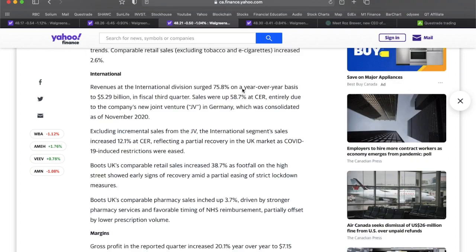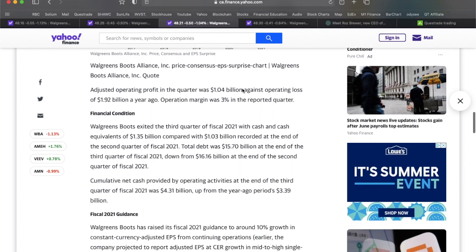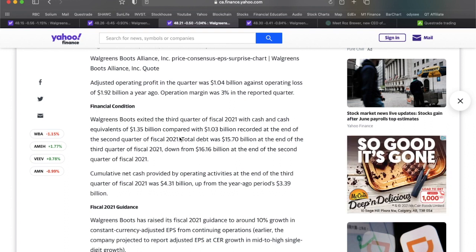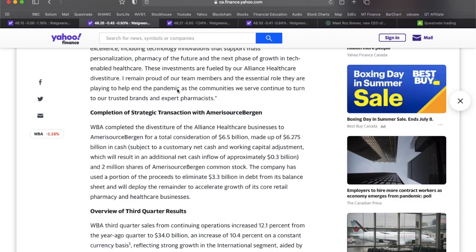Now, another thing that's super exciting here has to do with their cash position. So if you scroll down here, you can see they exited the quarter with cash and cash equivalents of $1.35 billion compared to just over $1 billion recorded at the end of the second quarter in 2021. So they've increased their cash position quite handsomely. And the other thing that's super exciting is if you jump back to this initial article, they've actually completed the strategic transaction or sale of their Alliance Healthcare business unit to AmerisourceBergen for total consideration of $6.5 billion, which was almost entirely cash.